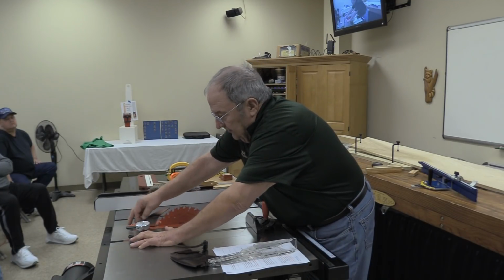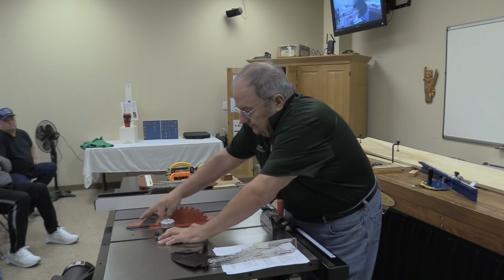Again, with modern saws, that should not usually be a problem because of the machine technology.